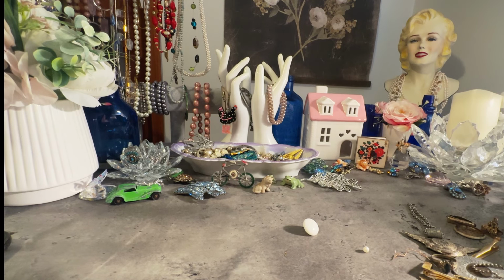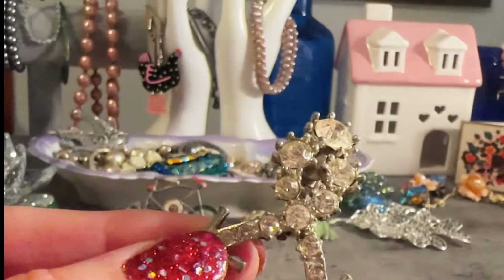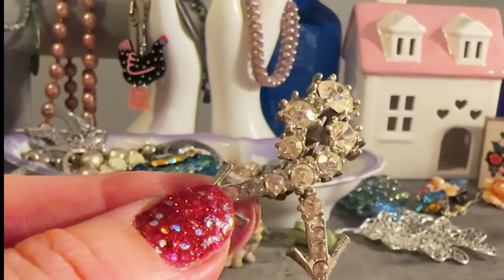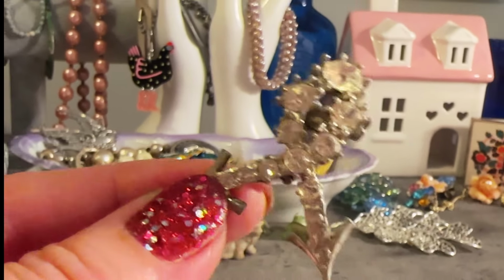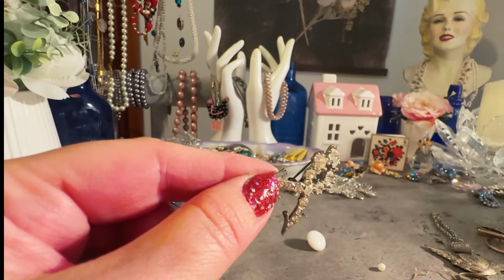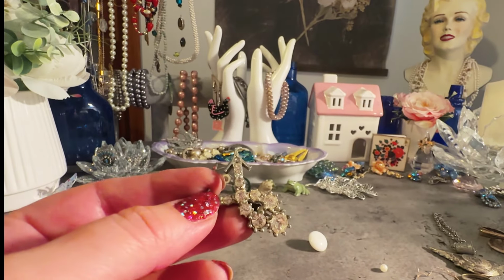Ooh, this is pretty. Oh, I love this so much. Look at that. This is a very old brooch. That is so pretty. Look at that. That is beautiful. There's the back. It's absolutely gorgeous.